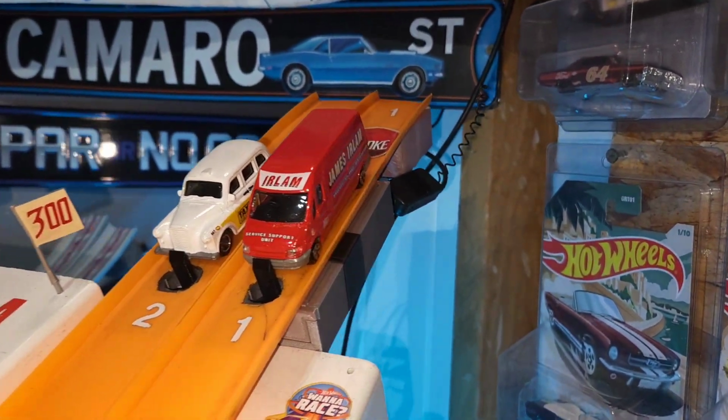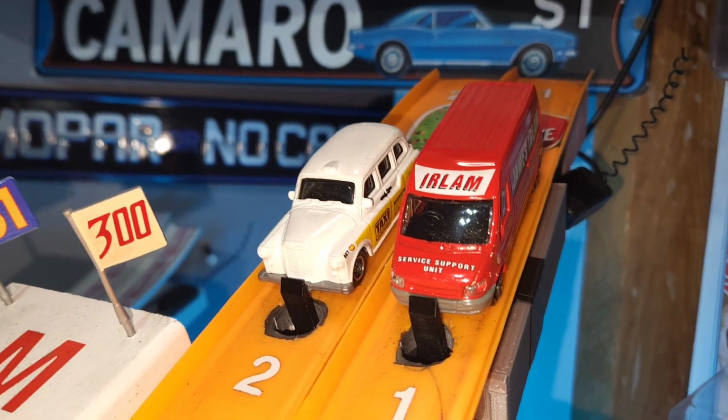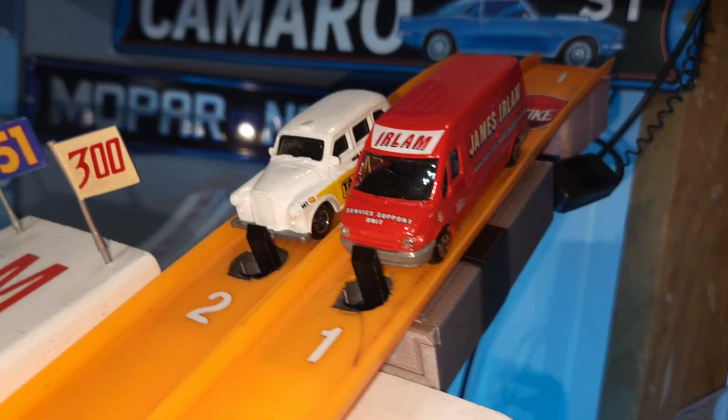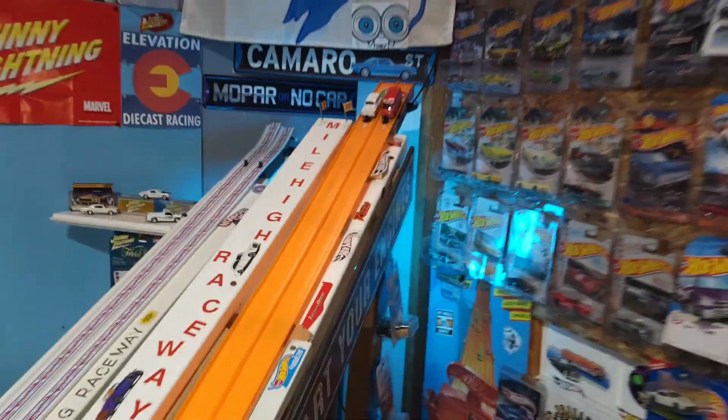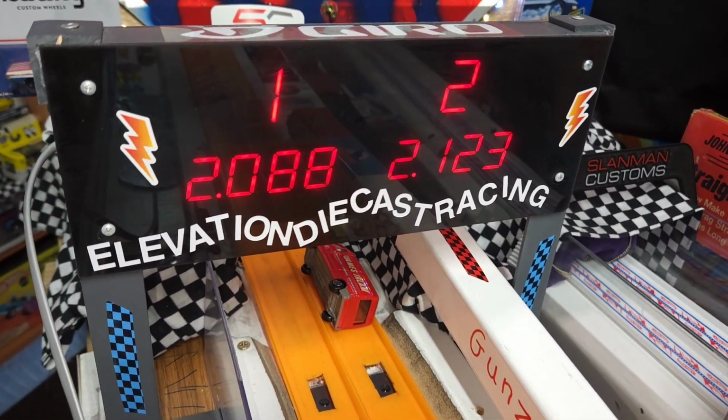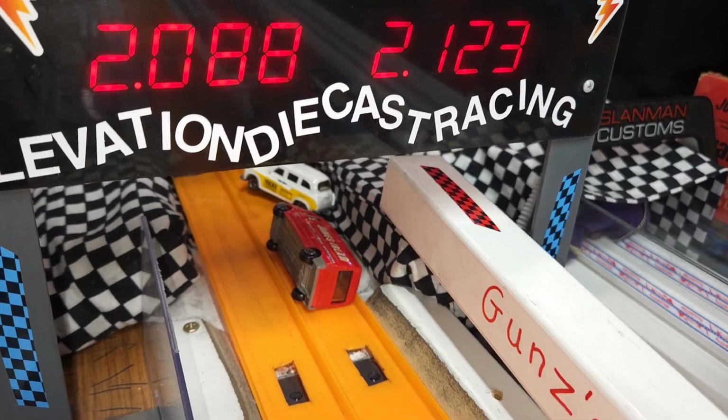Moving over to the right side of the bracket for the quarters, heading into the quarters, Mr. James Earlham. Can he take out the London Taxi? Transit Van keeping up with the winning ways here. 2088 gets him to round number 3.